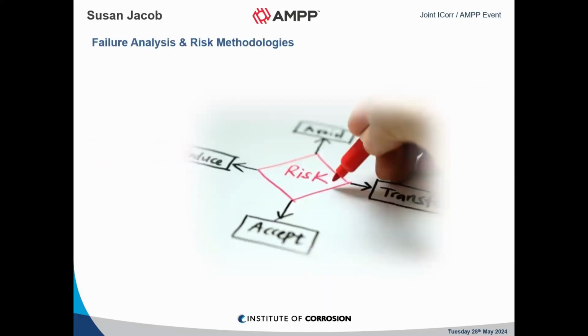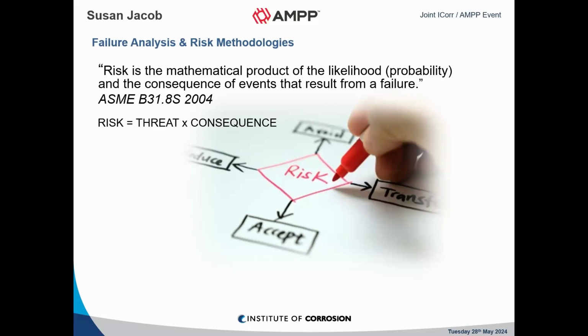Moving on to failure analysis and risk methodologies. We all know that risk is mathematically defined as the product of the probability that a failure can occur and the consequence that results from that failure. We all must have come across various risk models with increasing degrees of quality. That is relative risk model, quantitative risk model, or a probabilistic risk model. A relative risk model offers a risk score based on a collection of scores from relevant factors, while a quantitative risk model, sometimes referred to as a QRA, provides a numerical evaluation of the levels of results.